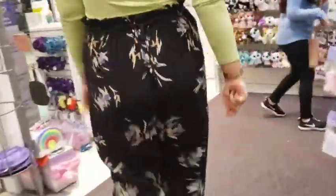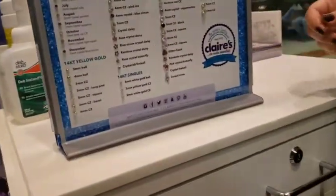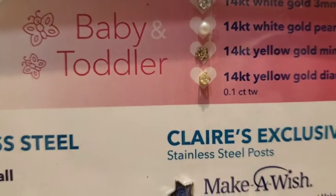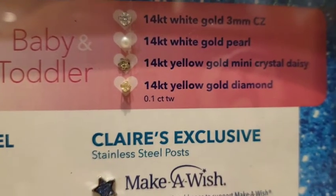How old is she? She will be 3 months on Tuesday. Okay. Does she have all her immunization shots? Yeah, she's all good. She's awesome. All good to go. These are the ones that we recommend for her. Okay. The very bottom ones are our diamonds, and those are the ones that I recommend. Okay. All right, babe.